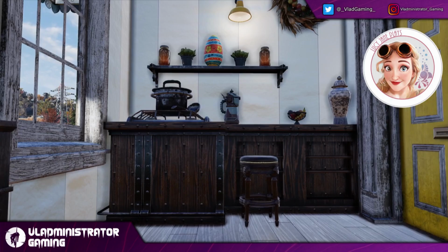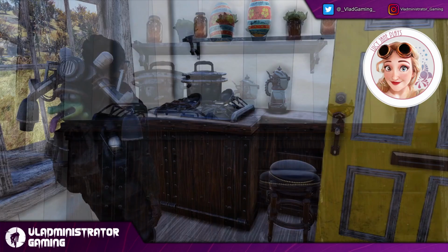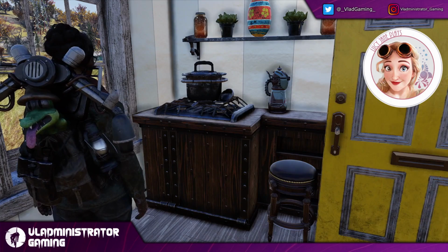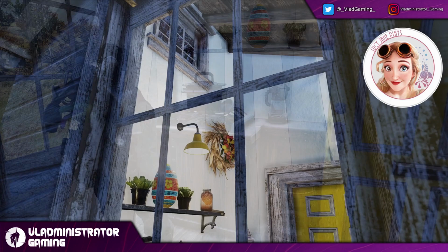I think I put my cooking stove in all of my tiny houses because it just looks cute. If you haven't seen this stove before, I did a tutorial on how to do this on the house at Bridge End, I think is what I called it. So have a look at that if you want. I like the way these look. They don't take up a ton of space and they look usable.